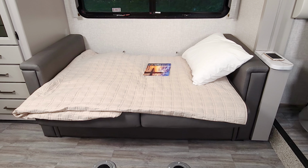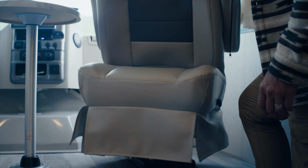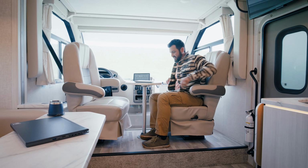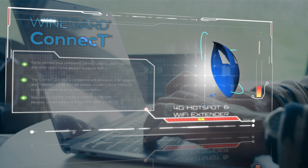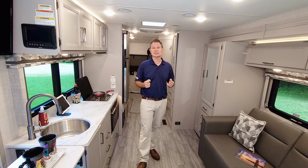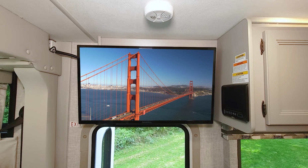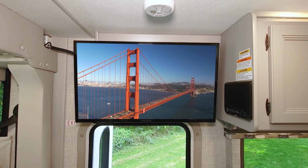The other two places to sit, right up front, these seats swivel. And what's great is there is a pedestal table that pops in between, and this is a wonderful place to get a little work done. So you're gonna sit up here, you're gonna turn on your laptop, you're gonna set up your own safe, secure internet connection with the WineGuard Connect 2.0, 4G hotspot, and Wi-Fi extender. Now you are online no matter where you happen to be. Or maybe you want to use that connection to watch a little TV. This is a smart TV in here, so all your favorite streaming apps are built in. You can use that internet connection you created, set it up with the TV, and stream all your favorite movies, shows, and sports.